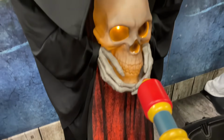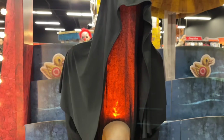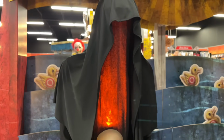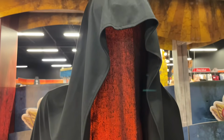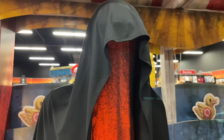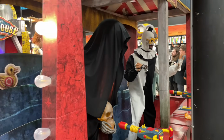And just again, the design is boring and unrealistic, and it's literally just another cloaked Reaper basically, with no skull face. It's just a cloak. And speaking about the skull on this thing, it is way too small and just honestly really dumb looking. It's very plasticky. So overall, the Cremator, in my opinion, just kinda sucks.